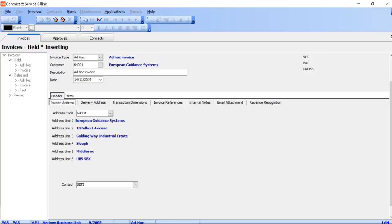On the header of an invoice, you are also able to capture internal notes for audit trail purposes and associate extra documents or attachments that you may wish to have sent to the customer as an extra attachment on the email alongside the invoice. One unique feature of CSB is the ability to use revenue recognition, which is accrual of revenue off ledger, and then the transfer of that back into the revenue accounts as needed over a number of periods. These can be defined as profiles against an invoice type.